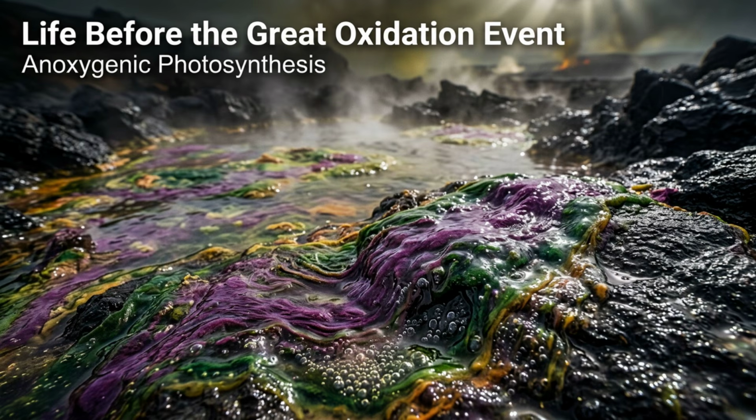Chapter 1. The First Light Catchers. Long before the first leaf unfurled toward the sky or the first blade of grass broke through the soil, Earth was a world of alien chemistry and violent radiation. To understand the origins of photosynthesis, we have to look back nearly 4 billion years to the Archean era, a time when our planet would have been unrecognizable to any modern observer.